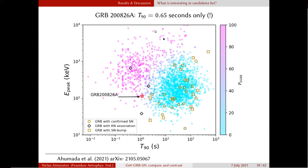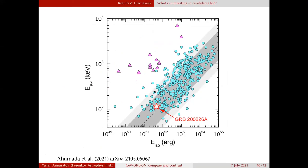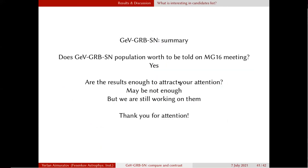But nevertheless, the gamma ray duration is only 0.65 seconds. And you can compare with the previous Epeak-Eiso: it also falls within the Amati relation, with a good correlation.